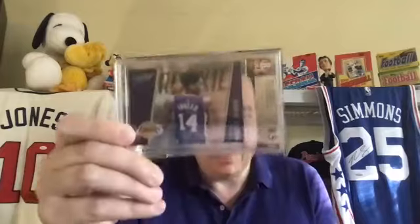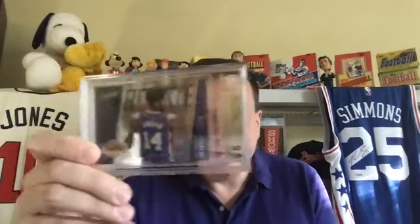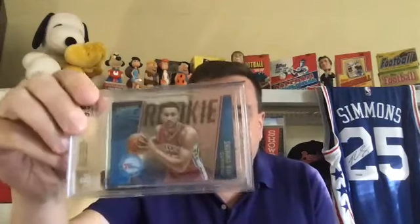A couple more. These are not really expensive cards, but I love these 2016 Prestige acetates. Brandon Ingram and Ben Simmons, again, one of my absolute favorites.